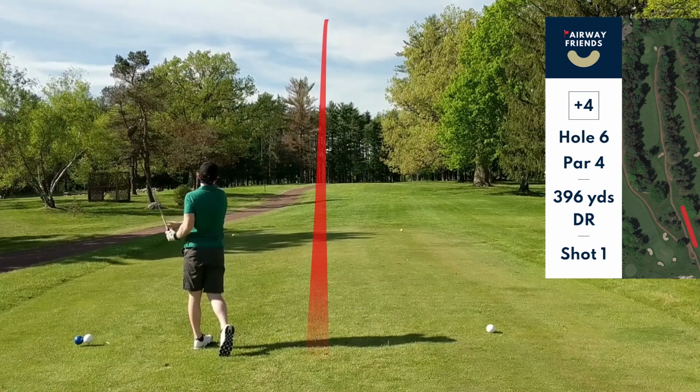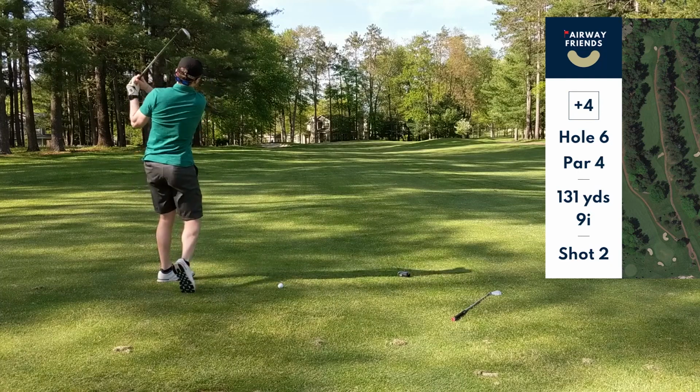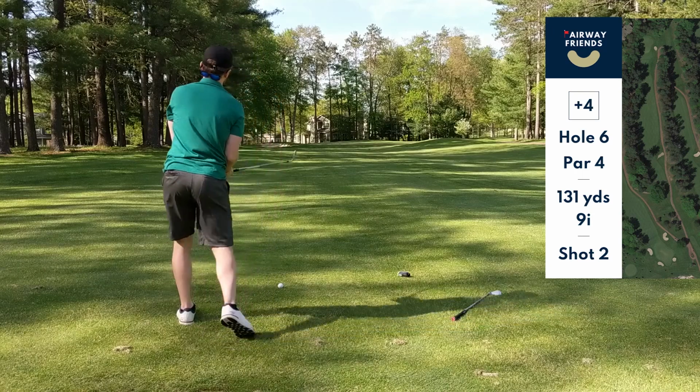Driver is usually the worst club in my bag. I just kept repeating that mantra of tempo and finish, and I got another good driver swing. I'm 131 here. The ball's sitting a little bit below my feet, so I took some extra clubs so I didn't have to reach for it too much.